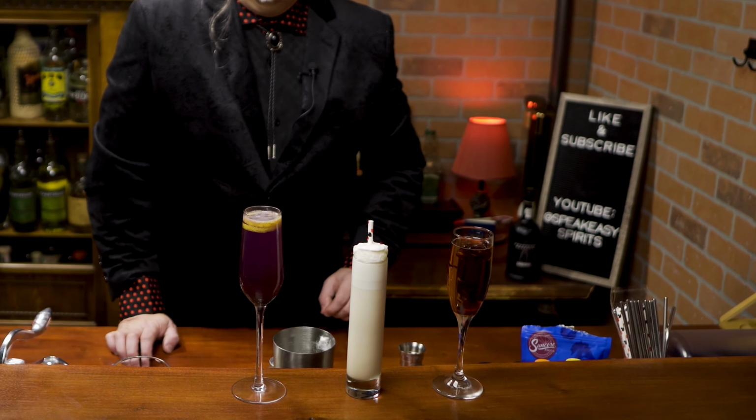Any of these would be great for toasting on New Year's Eve, or whenever you want to impress your friends with some pretty cocktails.